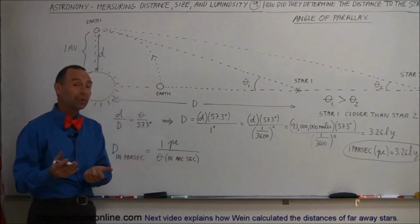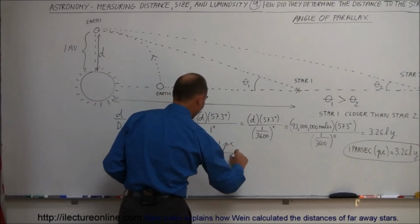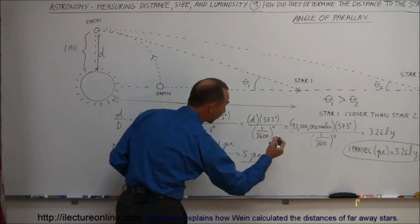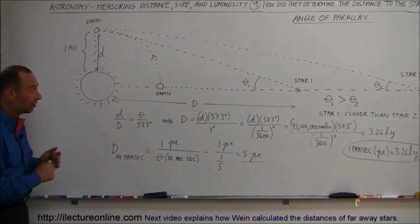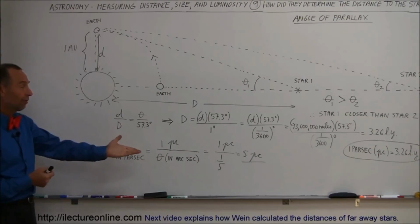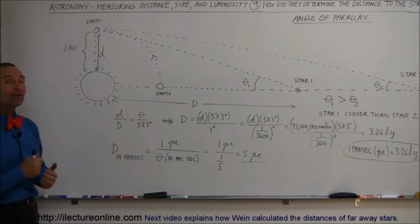And let's say for our example, the angle is 1/5 of an arc second. That would be equal to 1 parsec divided by 1/5, which would be 5 parsecs. So you can see the equation is very simple after that. All you have to do is measure the angle in arc seconds, divide that into 1 parsec, and you know the distance. So 5 parsecs is roughly about 16 light years. So that was very ingenious.